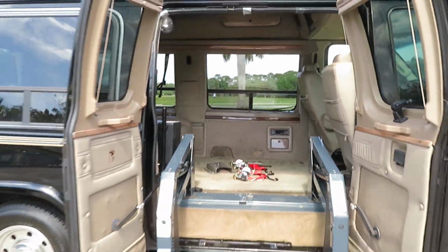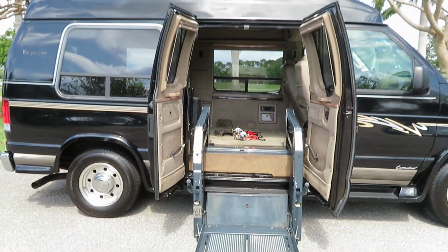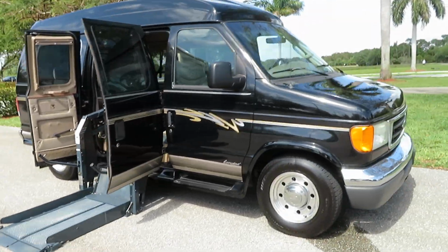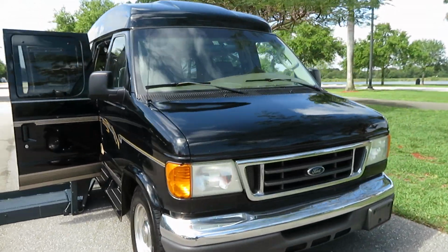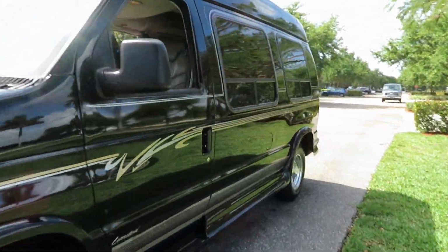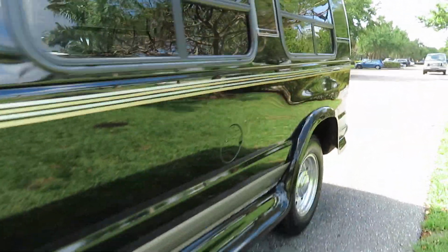It's beautiful. Everything is working. Drives good down the highway. Has no warning lights on the dash. Paint shows nice. The stripes at the bottom are faded a little bit down here on the rocker, but they're not too bad. The van presents itself very nicely. Sounds good.